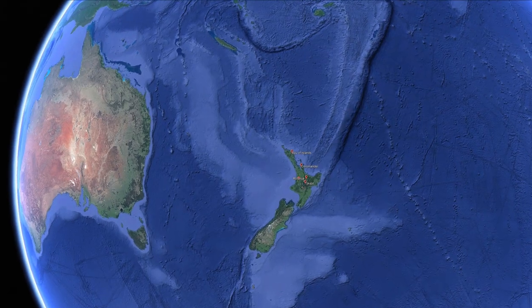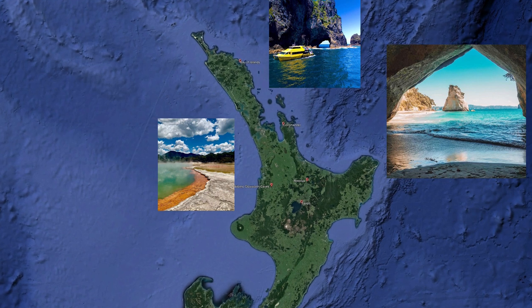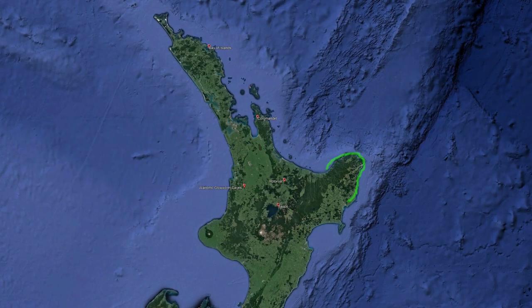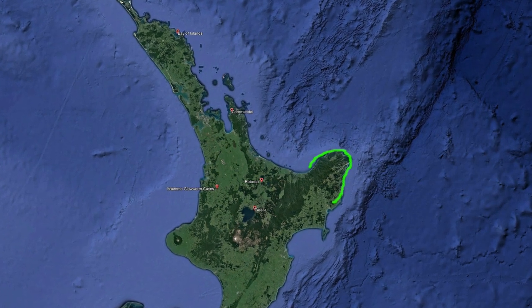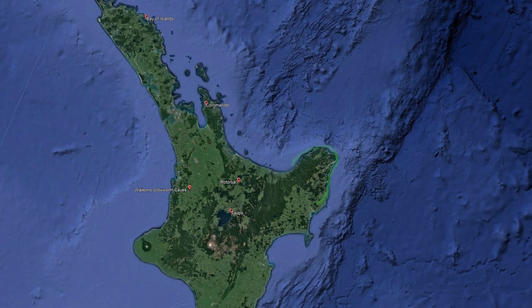When you research places to visit in New Zealand, you come across places like Rotorua, Bay of Islands, Coromandel, Taupo, Waitomo, but what about this Far East section? There's not a whole lot of information out there on it. Why is that? Is it because there isn't much to do or see out there that's worth the drive? Or are there other tourist attractions overshadowing this section of New Zealand? Our goal this weekend is to figure it out.